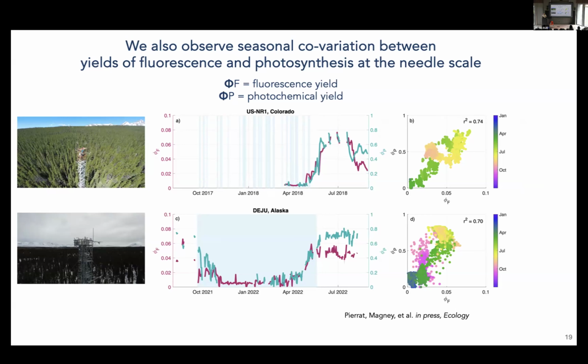So we see pigment fluctuations throughout the year, and I'll talk about how we can scale those up in a second, but then we also see changes in actual photochemistry. So these are the processes that are happening before the carbon reactions of photosynthesis.